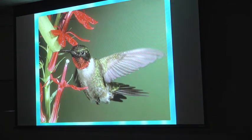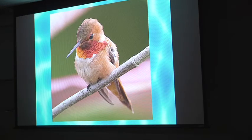There's that ruby-throated hummingbird, which actually nests here in South Florida, but not in residential areas, just in the interior of the state. Here's another hummingbird that shows up sometimes in Miami. This is called a rufous hummingbird. This is actually native to the western United States. They'll nest as far north as Alaska. But in the wintertime, they'll come south. And some of them will come not only south, but they'll come east. And they'll show up as far south as Miami.